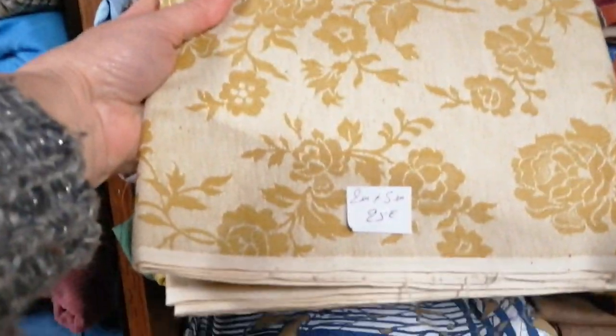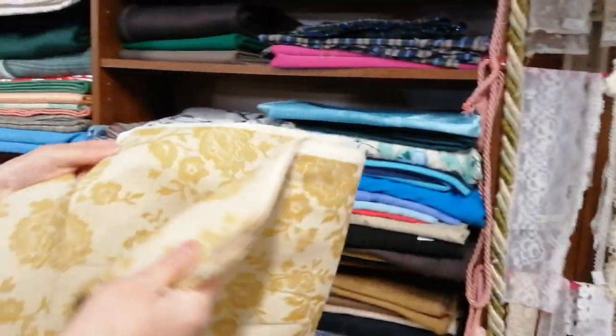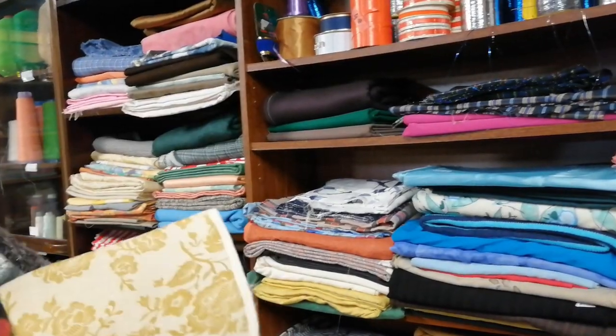That's rather nice. 2 metres by 5 metres, that's €25. Do we know what you think? Yeah. That's rather nice, is it not? That is lovely. Yeah, I do like that. It's €25, but it's a nice piece of fabric.